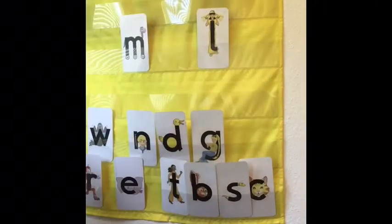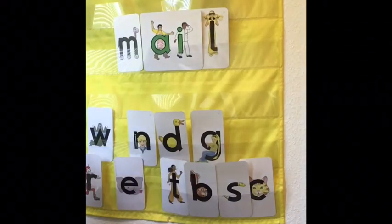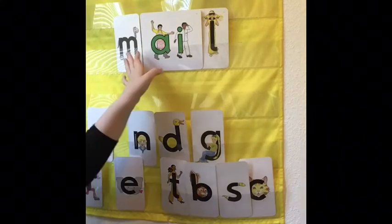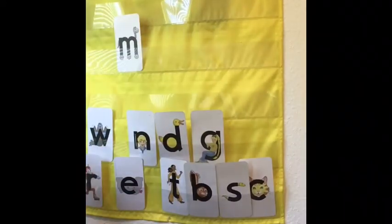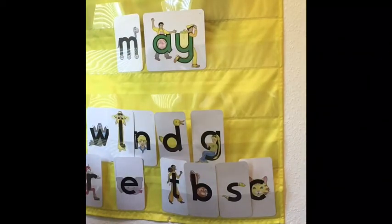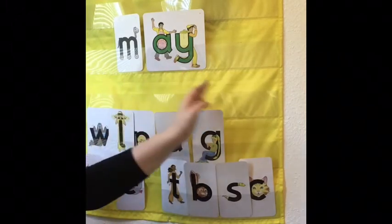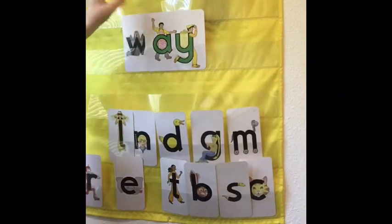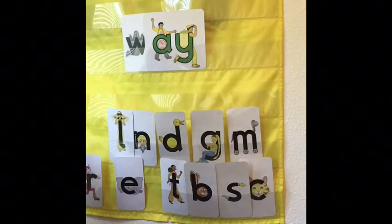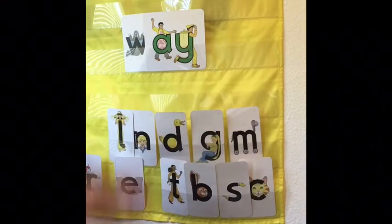This time I'm only going to change the vowel in the middle. Read that word. Ale, male. Again, I'm only going to change the vowel that's in the middle of this one. Go ahead and read it. A, may. Great reading. What if I put a W out front? Can you read that one? A, way. Awesome. We are going to keep going.